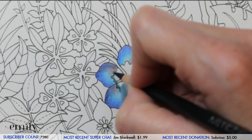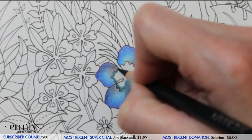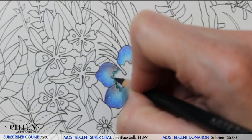Well, it's nice having that color chart right there because I don't necessarily need to pull out my prismas. I can just compare the two colors.